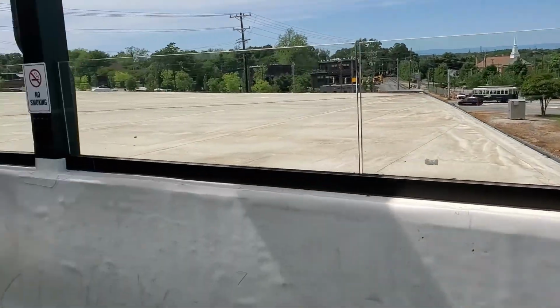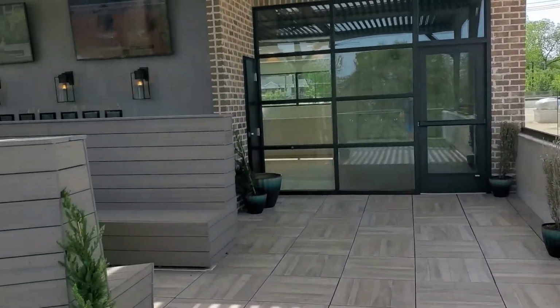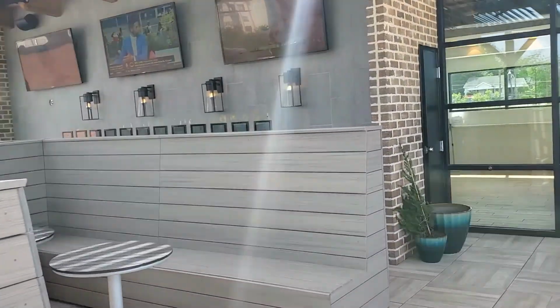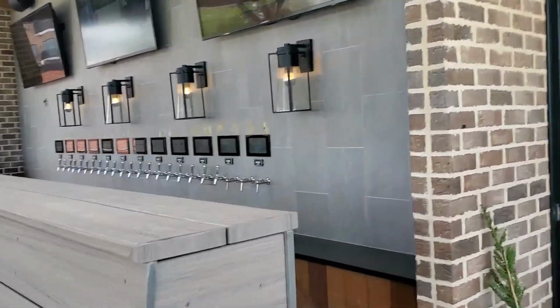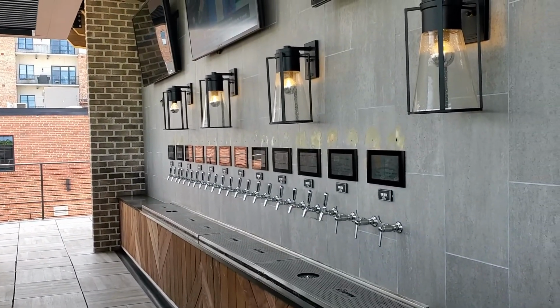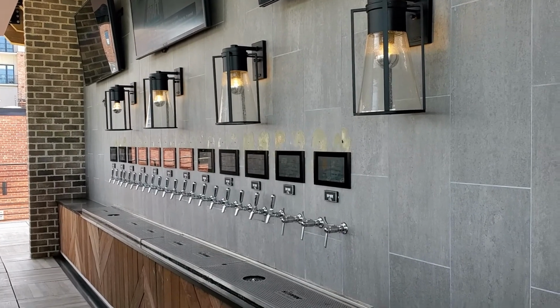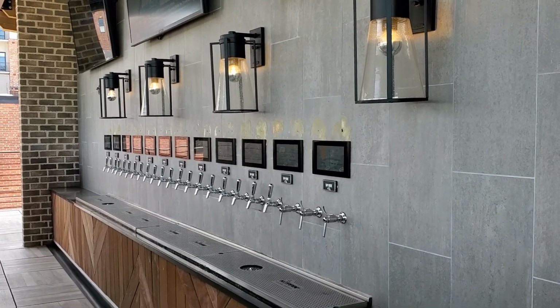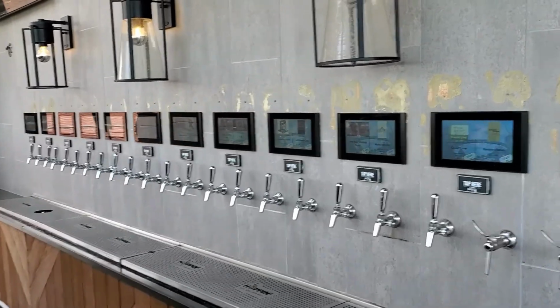So yeah, this is a really cool area, and like I said, we're up on the rooftop, and we're drinking more beer. This place is huge. I can't imagine this when it's busy. We typically come when it's not busy to do these videos, but look at all this. So you got all these wine and beer videos.